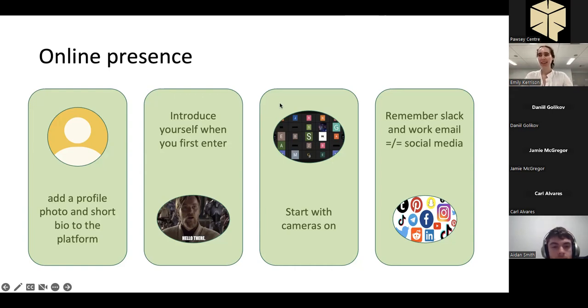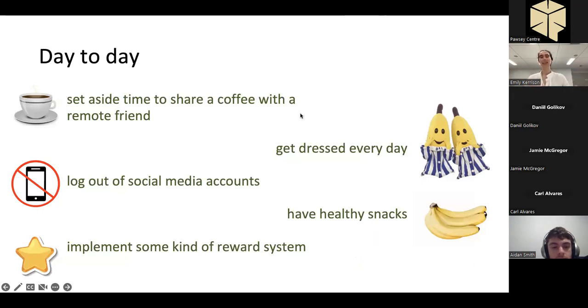In terms of other things, the other important thing is just the day-to-day. So we know it can be really easy to just sit down at your computer at 8 a.m. and then stay there until 5 p.m. when you decide to knock off. But obviously, that's not healthy. You're not going to be getting the most out of the internship when you do that. So these are just some of the tips we have for you here.